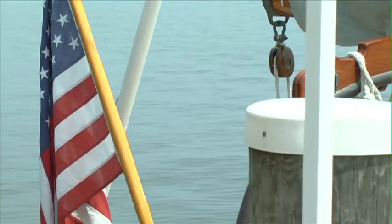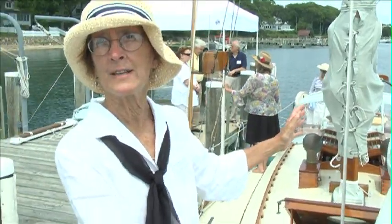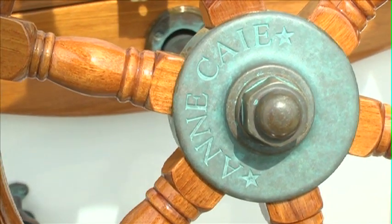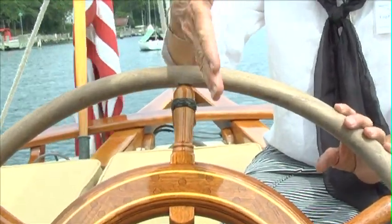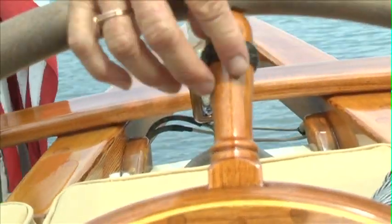Caie is a cutter rig, meaning that the mast is set further aft than it would be if she was a sloop, which allows us to have this sail, this staysail. This is Caie's wheel, and her name is engraved here in bronze. And this is a sailor's knot called the Turk's Head, which marks the center line when the rudder is on the center line of the boat.